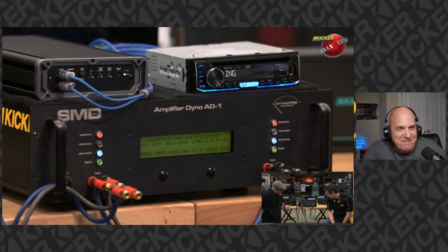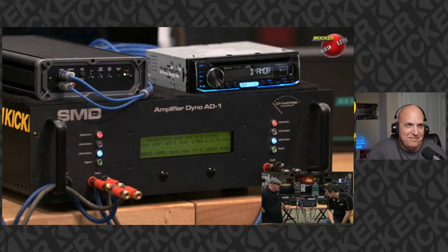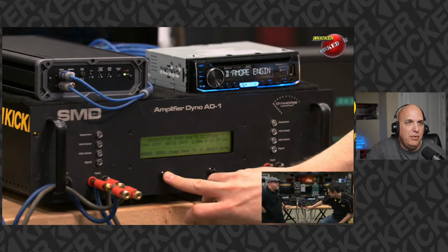There we go. Uncertified: 1937. 1937 watts, 13.55 volts.